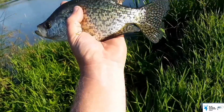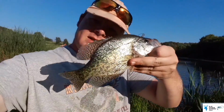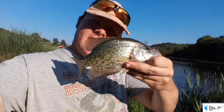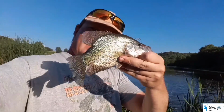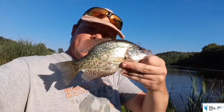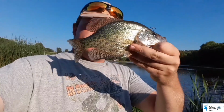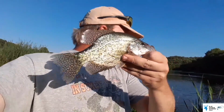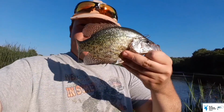I think I might measure that one and get back to you. Alright, so this one is almost a 10-incher. I think the other one was kind of the same. So some nice eaters so far. There's bigger ones in here. I caught them in the past. So I know there's some bigger ones in there. But right now it's slow. Maybe they'll pick up when the sun starts hitting them trees and it starts getting shaded. They like the dark.